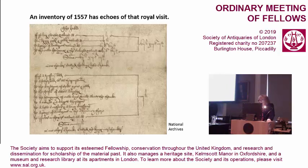An inventory, which is housed at the National Archives, not a very well known inventory, when I transcribed it for the first time, showed that it had echoes of that royal visit. Although it's 50 or so years on from the royal visit, it still refers to chambers as the King's Chambers, the Queen's Chambers. And knowing that the son and heir of William, Charles, made very little alterations to Troy, I think it gives a picture of what Troy would have been like inside the house in 1502.